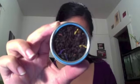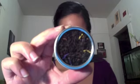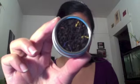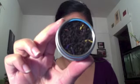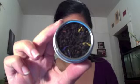So, cream of Earl Grey is an organic kosher tea. It has black tea, marigold, see, the yellow leaves, or petals, cornflower, which are the purple pretty petals, and it also has natural and organic flavoring. And this here, y'all, is a product of Sri Lanka and China.